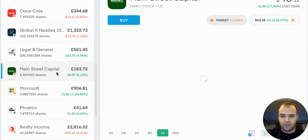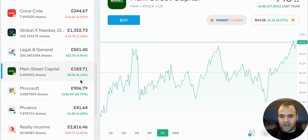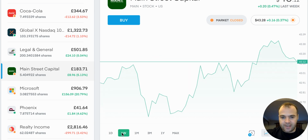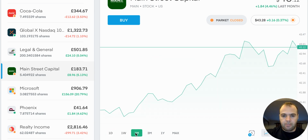Main Street Capital. This is a different one that I'm working on. Currently 6 months into this. This is something I'm invested into daily. So the goal is to basically dollar cost average into this company. So basically every week I put £5 into Main Street.